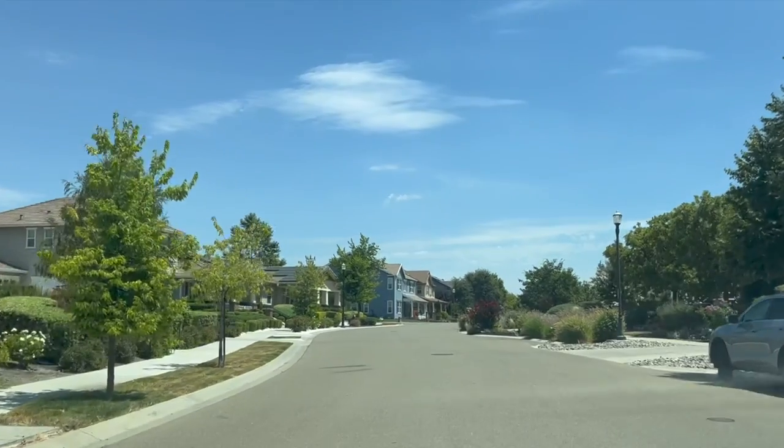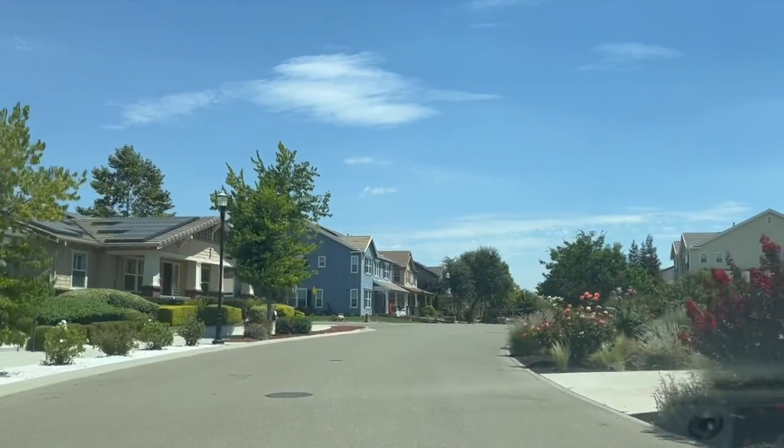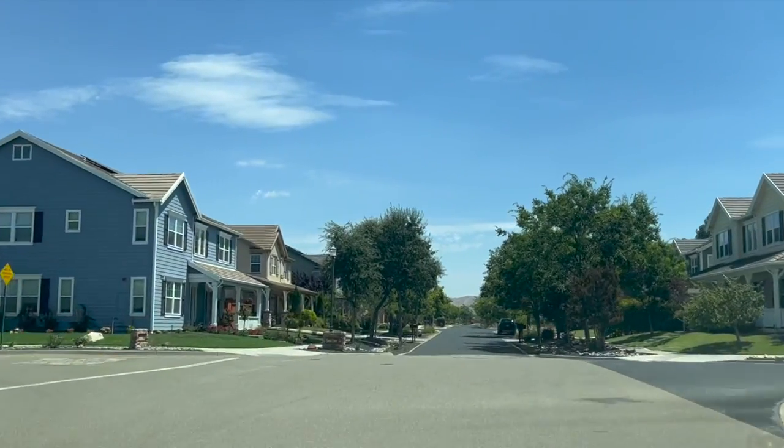This is not a huge development for Livermore, so the number of houses is pretty limited, but as you can see, the streets are pretty wide and the homes here have very, very nice curb appeal.